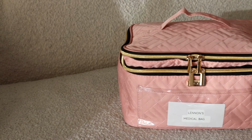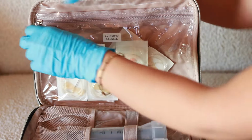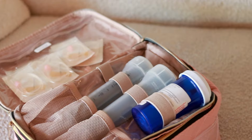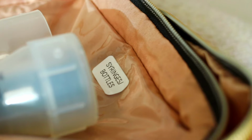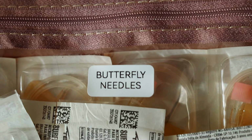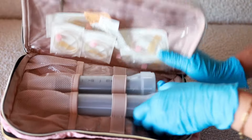So let's go ahead and hop right into this. So firstly, this is where I keep all of Lennon's medical supplies now, in this adorable bag. It's actually a makeup bag that I got off Amazon. I couldn't find a container that had all of the compartments I needed for all of Lennon's new supplies. So now I have a space for everything from her syringes to her needles to her fluids, all of which I have labeled as well, and it is travel friendly.